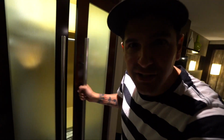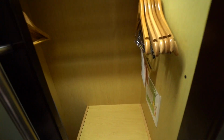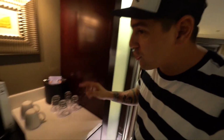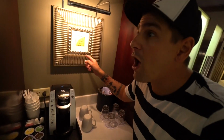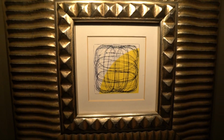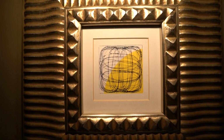Look at these glass doors on the closets. Wow, plenty of space in there. You got a room safe. Ooh, coffee maker. More art. Now look at that art. Some people say that modern art is like the emperor's new clothes. But some people say that's a real emotional piece. Which side are you on?